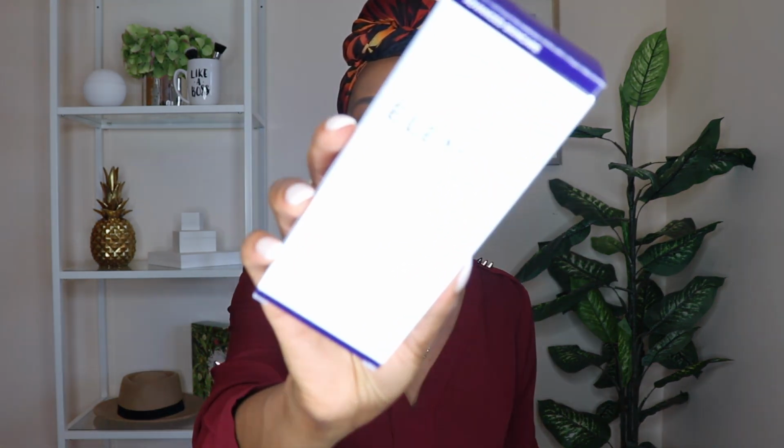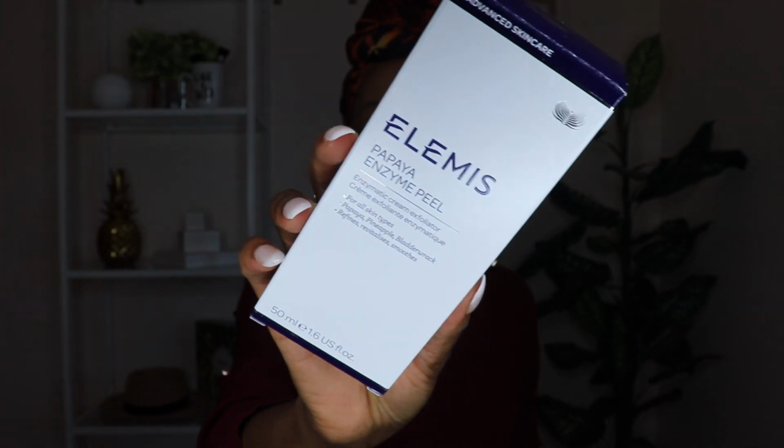The last product in this box is a papaya enzyme peel. I'm very excited to try this. I've never used peels or chemical peels or anything like that, so I'm excited to see if it helps with my hyperpigmentation. As you know, I have combination acne prone skin, so I'm excited to see if this helps fade everything away. So this was the last product in today's unboxing.